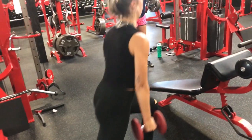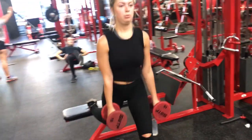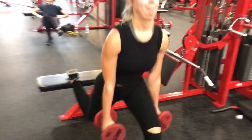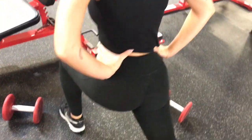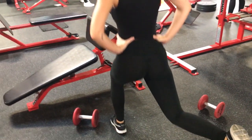This is it. The workout of death right here. 16 Romanian lunges. Drop the weight and then go straight on 10 more. See this right here, guys? It's constant tension in that area right here. The glute, the hamstring right there. Constant tension.